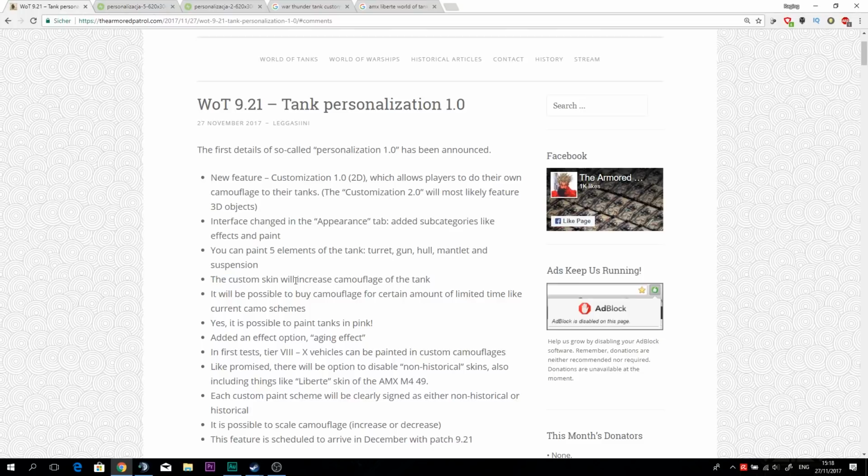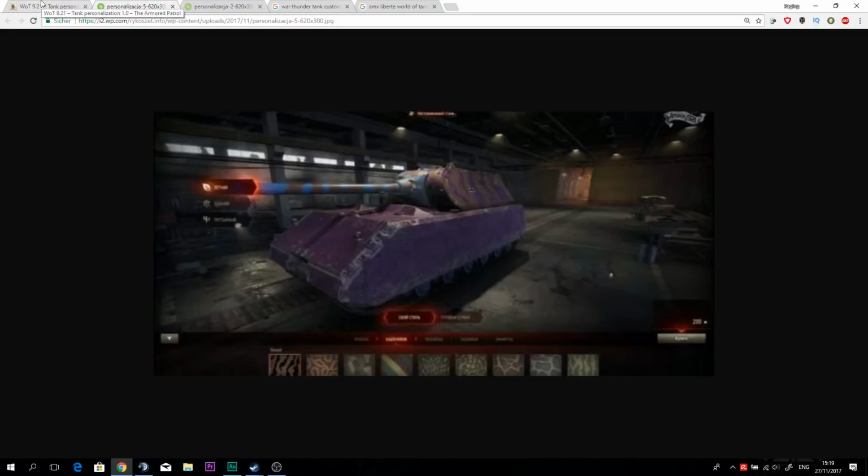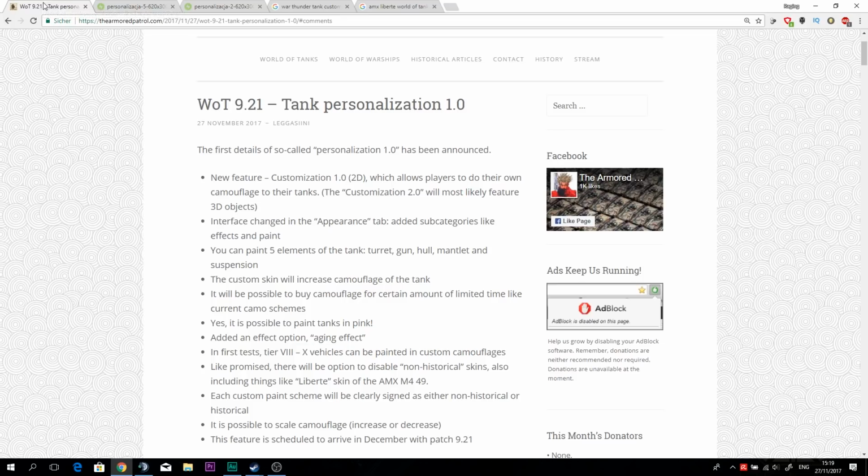The custom skin will increase camouflage of the tank, so this statement is a little bit awkward. Does it mean that it has better camouflage than the one you normally put on tanks, which would be stupid if you think about a pink tank? And it would probably also be pay to win. But I hope that they are going to do it like it is now, that it just gives a flat bonus of 3% for heavy tanks, 5% for scouts.